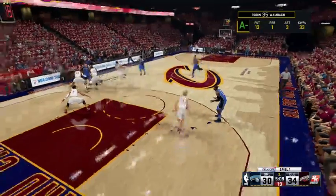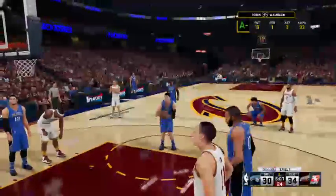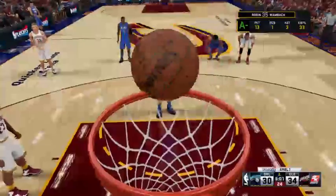The Magic trail by 4. Clark, they've been looking out of sync offensively. You know what? A basket here would do a lot for their confidence. Here's Vucevic. And there's the whistle. Fouled hard on the shot. He'll go to the line. The Magic shooting their 7th and 8th attempts at the foul line tonight. The first free throw is good. Gordon's checked in for Greg Monroe.